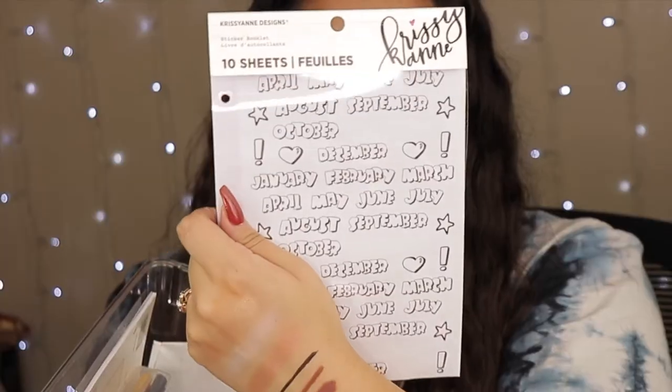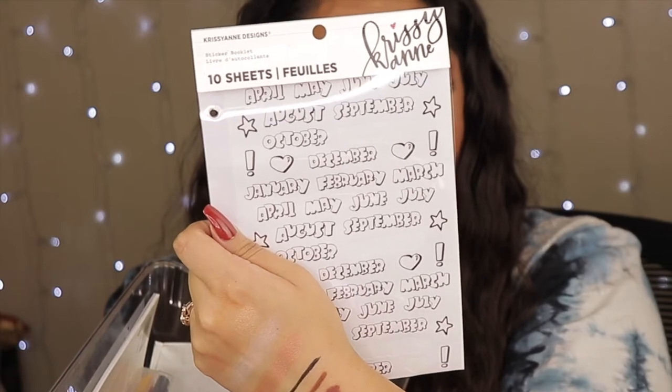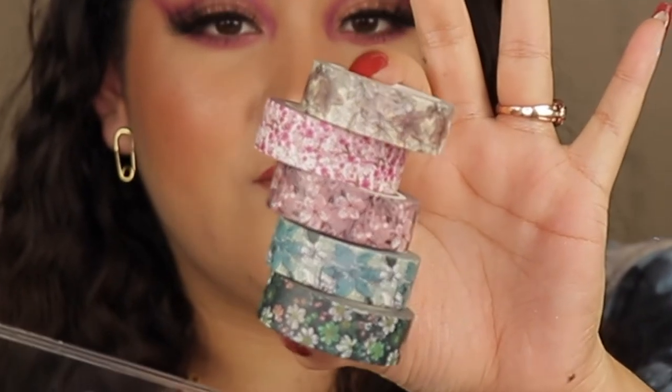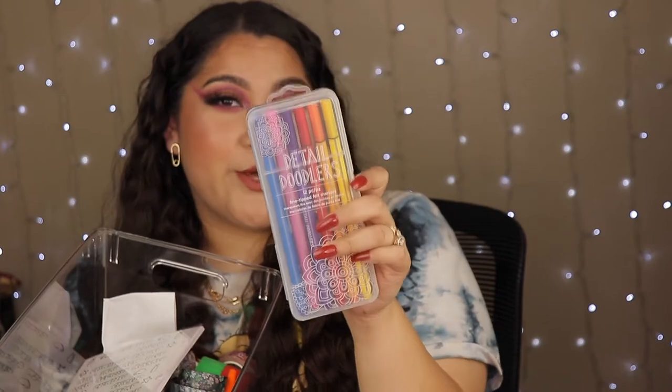I got these stickers from Michaels, and this is where I get the days, the months, and the numbers. They're all on there. And then I have all these right here. This is the tape I use for the top and the bottom of the journal. I got these from Amazon. And then I also have these pen markers that I got from TJ Maxx. I got me and Allie some matching pens. But yeah, this is just a whole bunch of pens and tape and stuff. And I keep it all in this little bucket. And then I sit down and write at the end of the day.